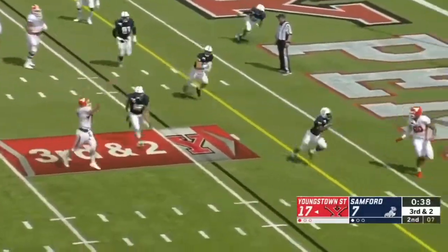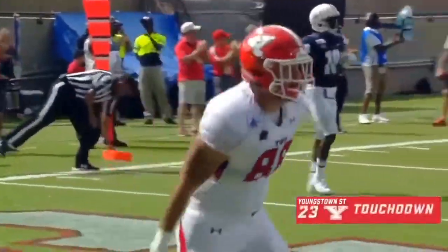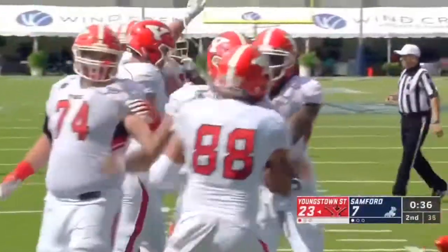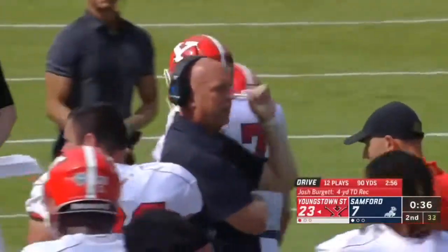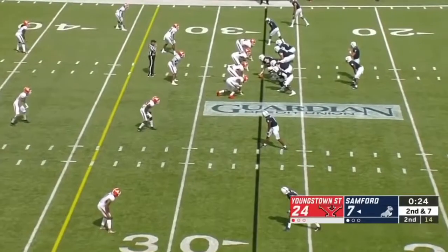He'll fake the handoff. Mays with a pass towards the end zone for the touchdown. Josh Burgett makes the reception. And Youngstown State reaches pay dirt once again. A beautifully executed play call. A lot of window dressing with the fly motion by the wide receiver Kendrick Mallory as a guy who runs the defense for the most part.